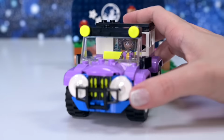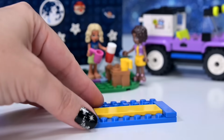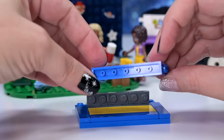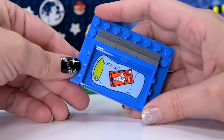Oh, okay, so we are done. That's really cool. It's open top in the back. It's like a Jeep, and we're up to bag number 3, and it's a camping vehicle, right? So they need somewhere to actually sleep. This is so cool. This is going to be like they can sleep on top of the car.